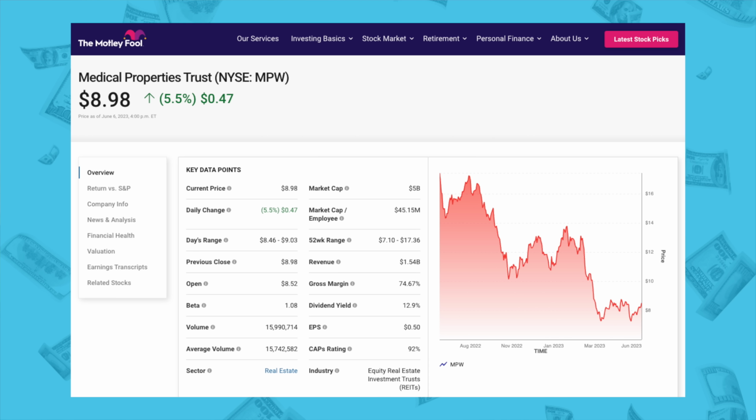The 10th REIT on our list today is Medical Properties Trust, stock ticker MPW. Now I know this is one that you guys are probably really interested in hearing my viewpoint on. And for those of you that are unaware, Medical Properties Trust operates in the healthcare sector. They are a REIT that owns primarily hospital and medical facilities around the US. The company has a market cap of $5 billion, so much smaller in nature than all of the other REITs that we looked at today.